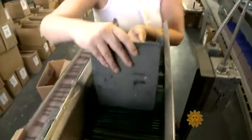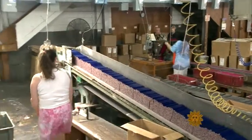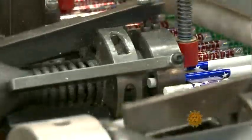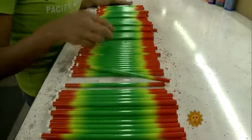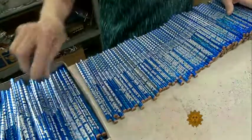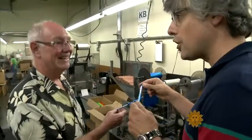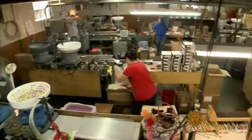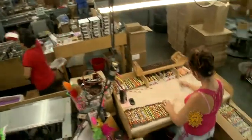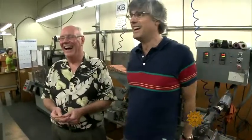How many different colors? Oh gosh, we paint at least 80 different colors. Wow. Purple, those are purple. And so many different designs. And then you have excited kindergartners. This pencil's gonna make a kindergartner really excited. Absolutely, they're gonna see this and say, oh boy. Do people who work at pencil factories go around saying, we're number 2, we're number 2?